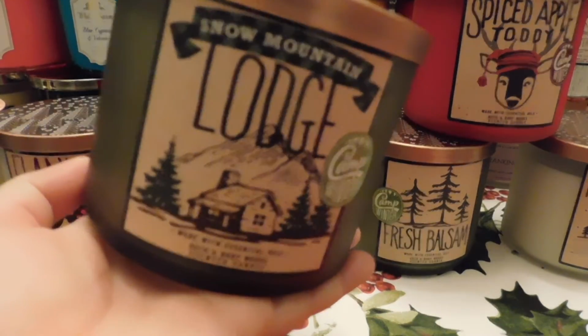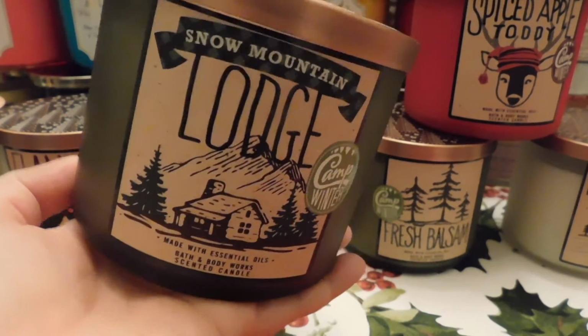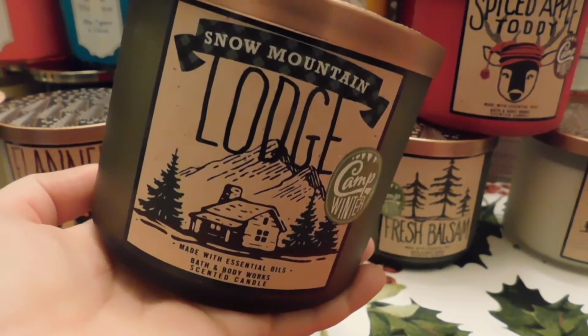If you're someone who doesn't typically do Evergreen or fresh balsam, if that's just too heavy of a woods note, you definitely should pick this one up or give it a sniff, because I think that you might like this one because it has so many other notes that the woods note isn't quite as heavy.